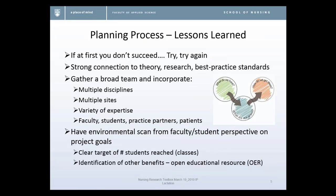So what are the lessons learned in the planning process? If at first you don't succeed, try again. We submitted for the $250,000 large TLEF last summer, hoping to create an entire module, and we were told that we'd be better off going for this one, so we did. Having a strong connection to theory, research, and best practice standards as you're defining what you will be doing, and then gathering a really broad team and incorporating multiple disciplines, sites, the variety of expertise and background. And as my colleagues have mentioned, they really want to see on the TLEFs that you are integrating faculty, students, practice partners, and patients. And so that was a key component.